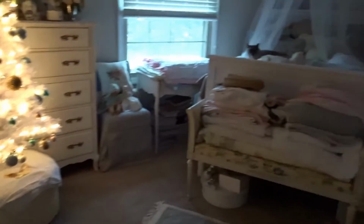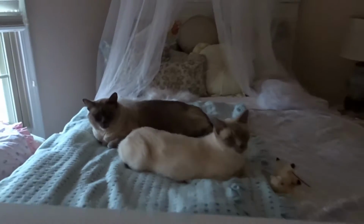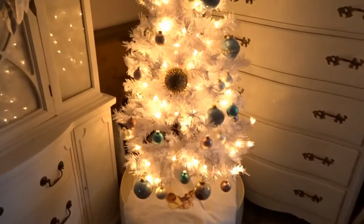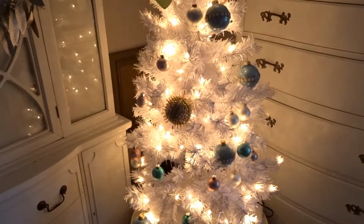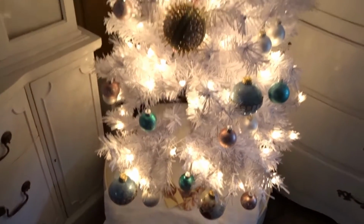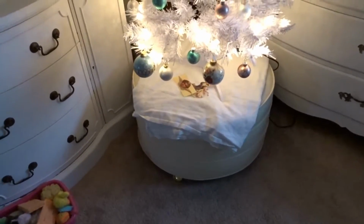So this is my shabby chic bedroom. I also have 2 more Siamese cats, and this is kind of like their bedroom. I just purchased this tree at Walmart and it was $25. It's a 4-foot tree. I think it's so pretty. It was already pre-lit, so I didn't have to worry about putting lights on it. And it's got a stand. I didn't want to put it on the floor, so I thought I'd put it on my vintage ottoman.